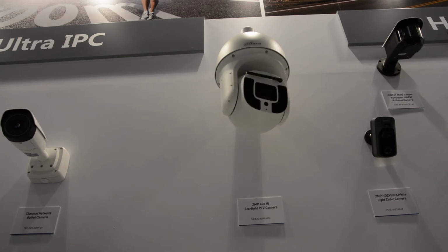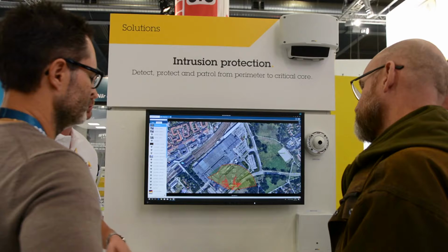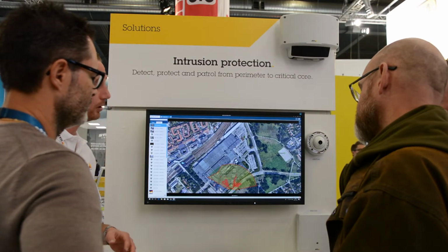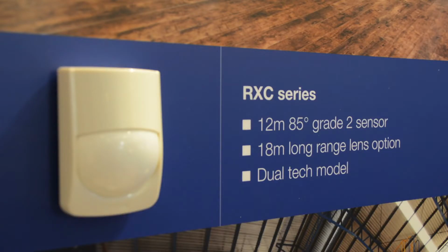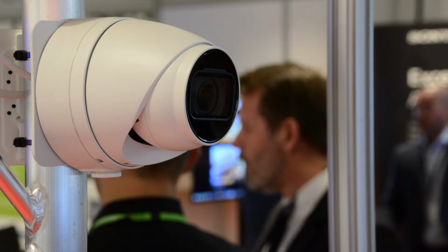Which technology or which technologies should one use for perimeter protection? So I don't think that there is one technology that can resolve every single instance in the market today. I think that there isn't a magic technology. What's important is to make sure that you deliver the right technology for the right applications. Every technology has its strengths and every technology has its weaknesses.